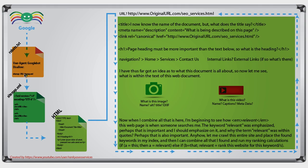Then, within that document, you can say, okay Google, I also have an XML sitemap, and here's the location. Knowing that, because it fetched this document, it will then go and look at your sitemap to see if there are any new URLs you included since the last time it visited your website. So automatically, with two documents, Google's crawling much more efficiently now. This is why you need to use them.